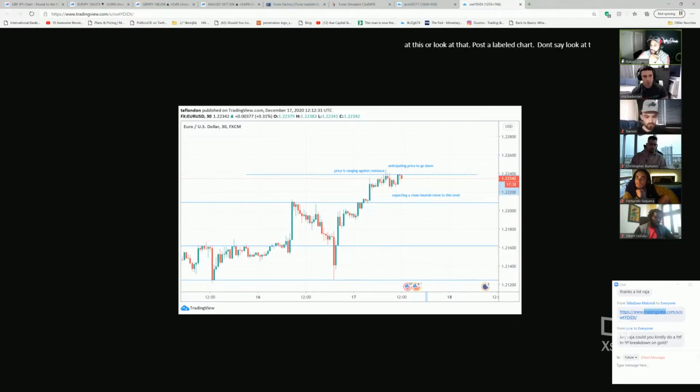I think one thing you're missing is this area right over here. Let me draw it out for you. You're missing this area right here. So this is support. If we break that support, then you can get a move down. And at the same time, if you break the resistance, then you can get a move up. So yeah, you're missing that minor support over there.